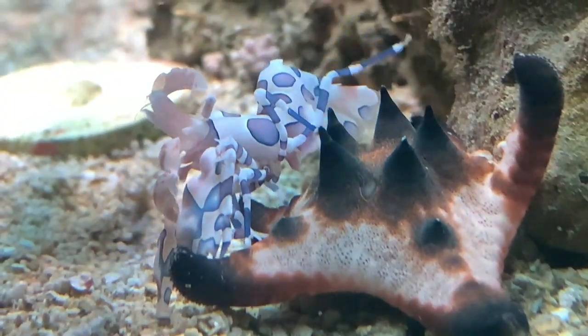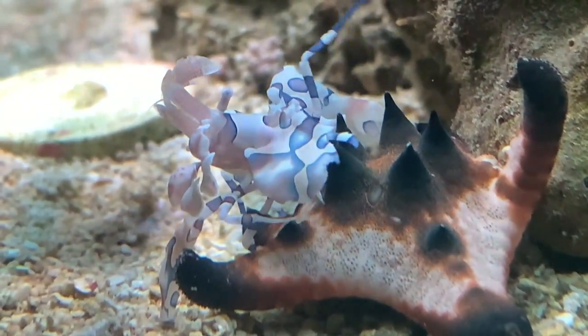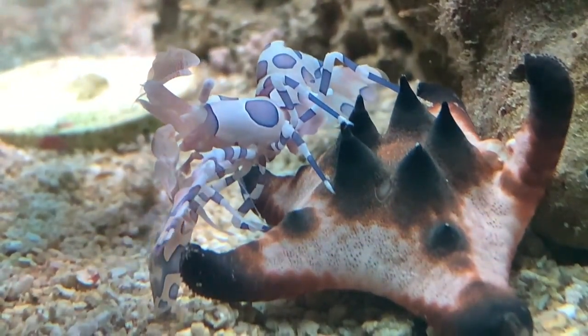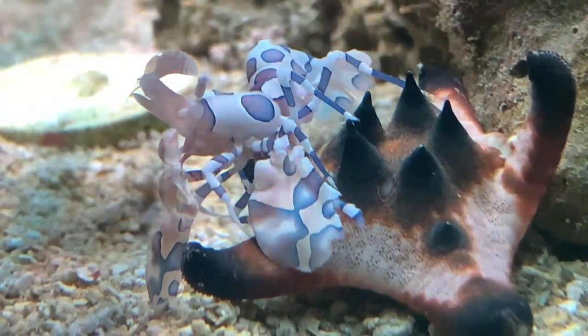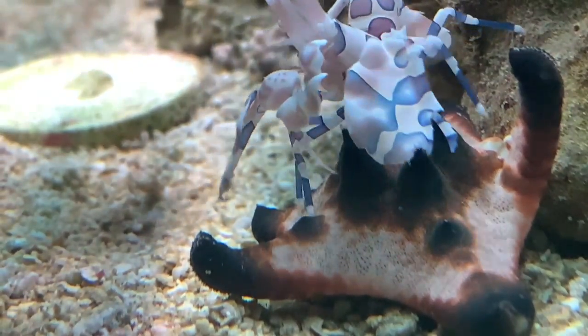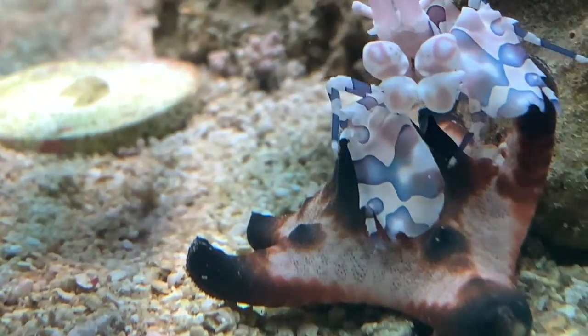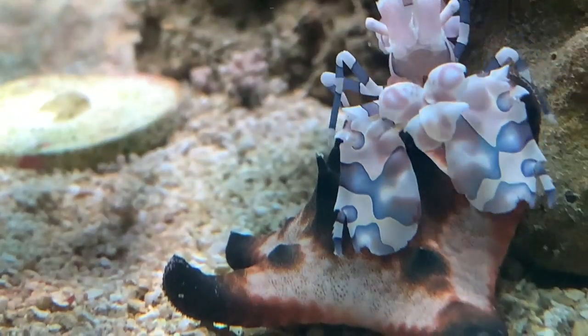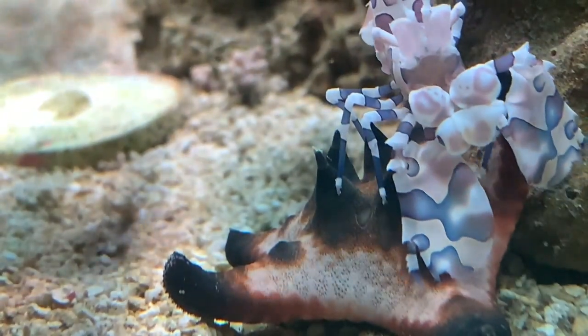He wrestles it, flips it over, and then he uses his fangs and dips it into the little feet, as you can see. Always feel bad introducing chocolate chip starfish into my tank, but the harlequin shrimp needs to eat. And at one time I had two harlequin shrimps in here, but I don't know what happened to the second one. I did feed it, but never saw it.